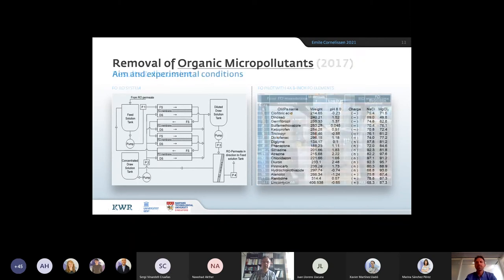And what we did, we dosed organic micropollutants in the feed solution, and it ended up in the loop, actually. This is the mixture of organic micropollutants that we dosed. I will not go over the whole list, of course, but you see there is a spread in molecular weight around 200, 400 grams per mole. There is a difference in polarity, as indicated by log D, and charge: negatively, neutral and positively charged compounds. And we were looking at the rejection with either sodium chloride, we used two different draw solutions, and magnesium chloride.